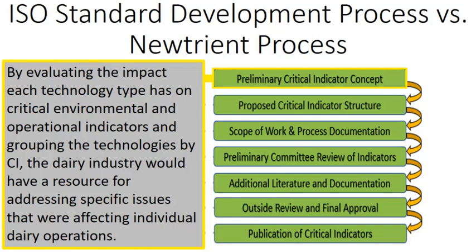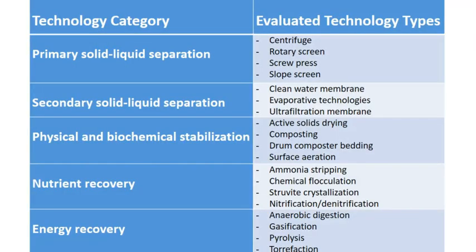So this is a summary table from that initial step. Here are our technology groupings by type: primary separation, secondary separation, physical chemical stabilization, as we call it, nutrient recovery, and then energy recovery. And for the work of Newtrient, we have to always remember how to spell it correctly, because there's nutrient and there's Newtrient. We evaluated technology types that all fall in each of these categories listed here, and I won't go through every one of them. You can just see which technology types fall into a category.